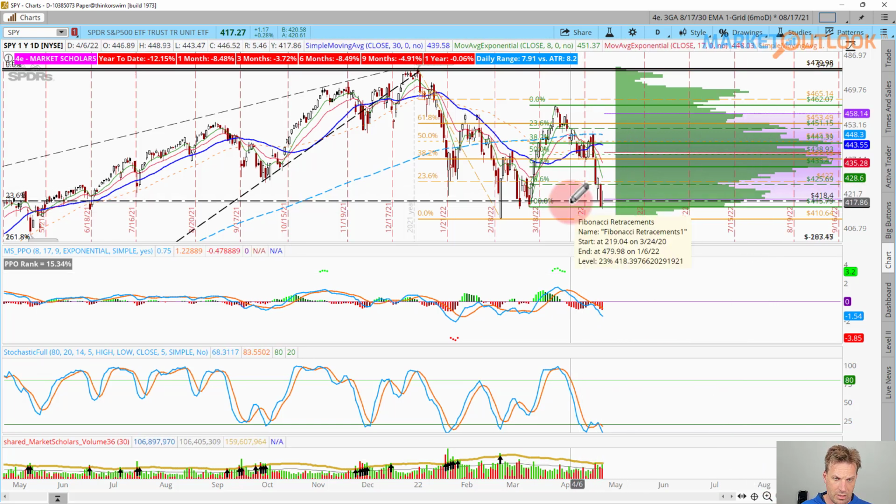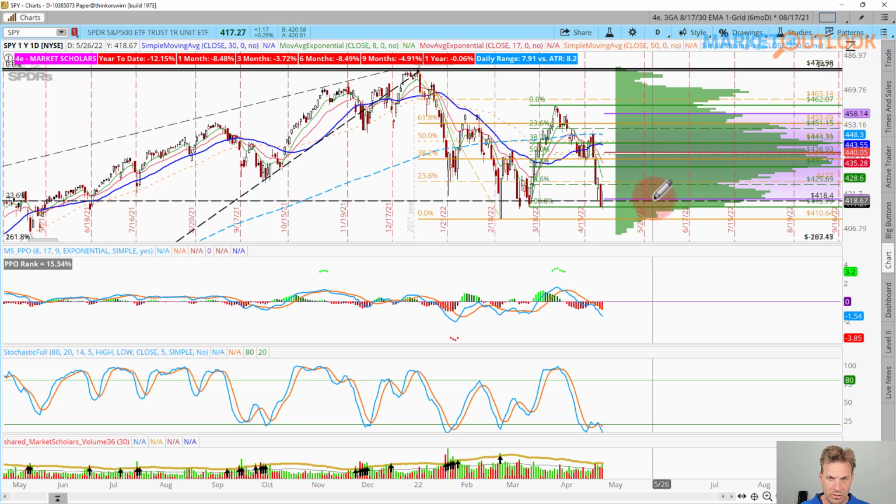And you can see that this is not only an important retracement level, but you also got the bottom of the value area for the past year at that level too. So you can see how important it is for us to see if we're going to be breaking that level or not.